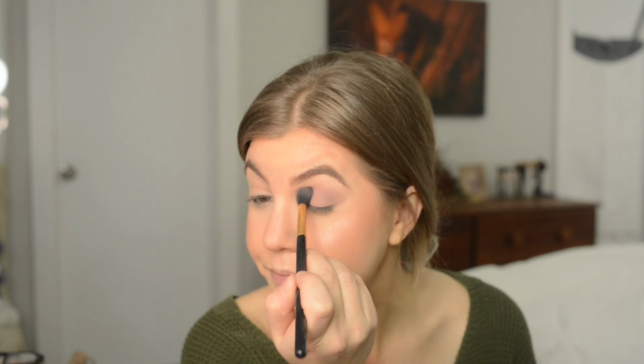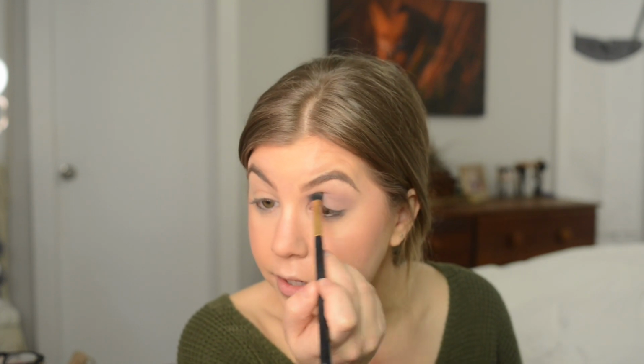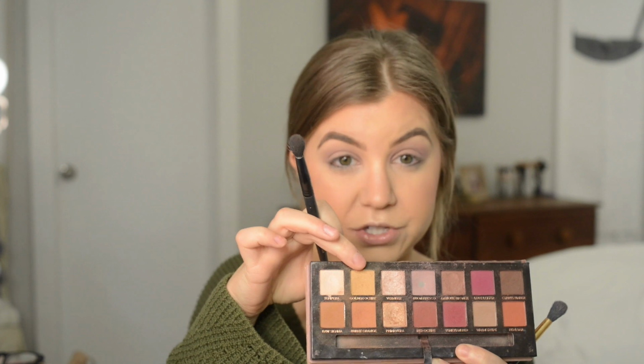It naturally looks a little bit darker in the crease, so it kind of looks like you're doing a look, but you're only using one color. And once that's blended onto my lid and crease, I like to just go in with Golden Ochre right here. Is that how you say that? Golden Ochre? I don't know.